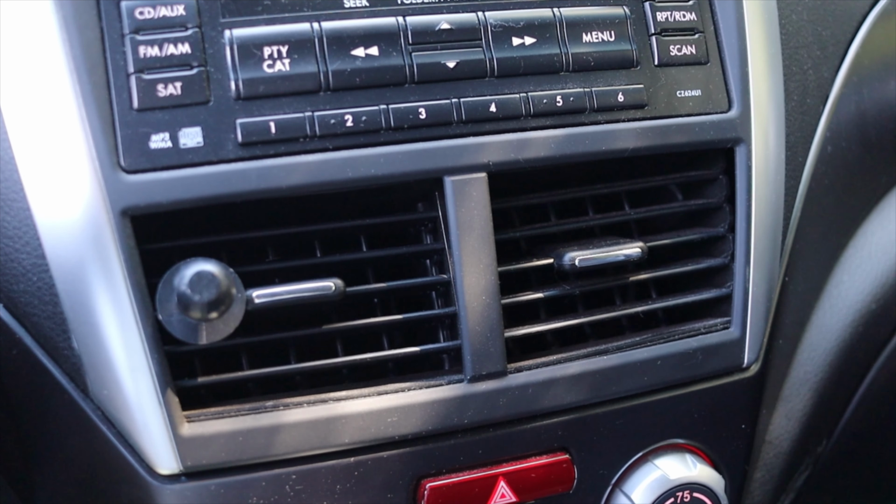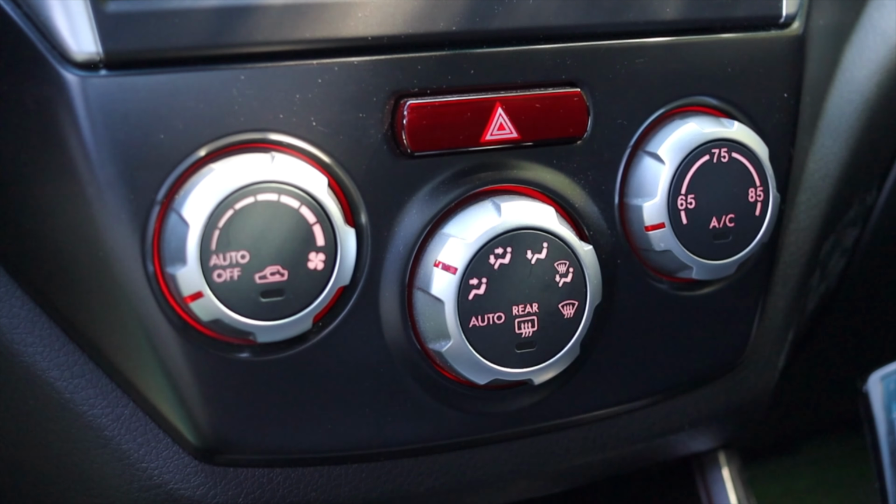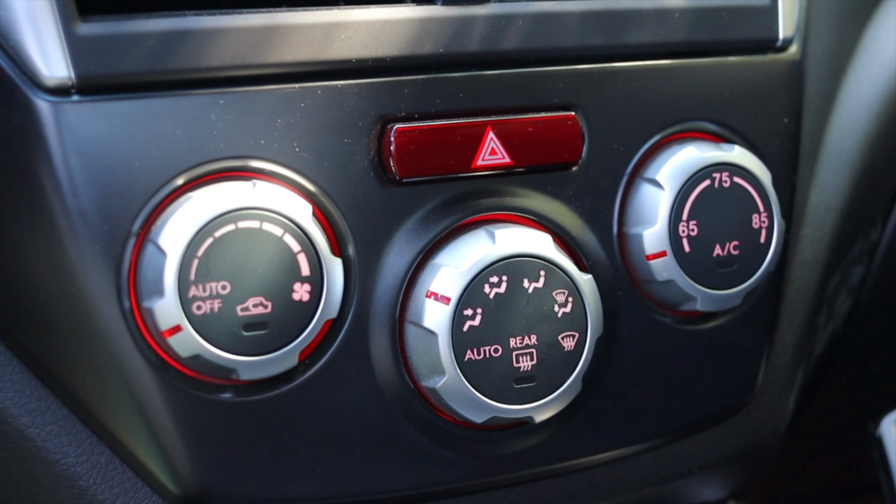Down below that, we have 2 climate control vents and our climate controls themselves. Off to the left is the fan speed, in the center is where to send it, and off to the right is the temperature that goes up to 85.